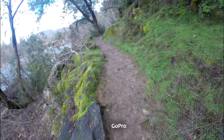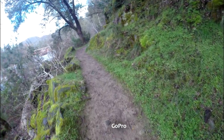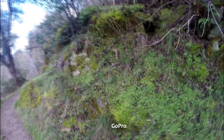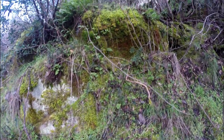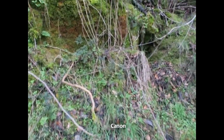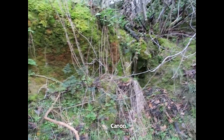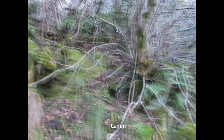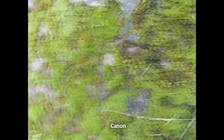A little patch of green here. Very cute. I love moss. I love it. Surprisingly, Daryl cannot stand it, and I just am so in love with moss.